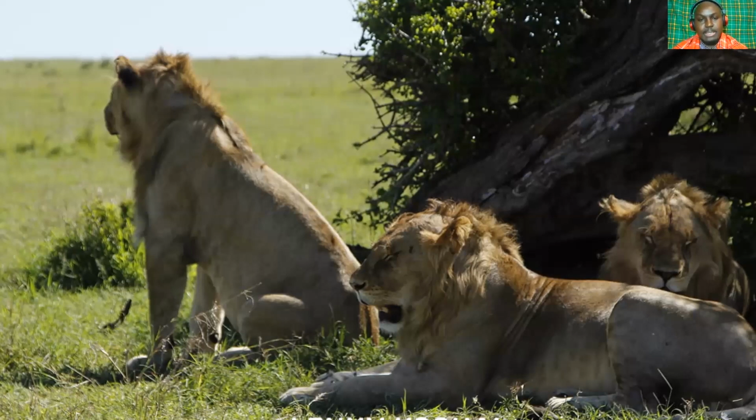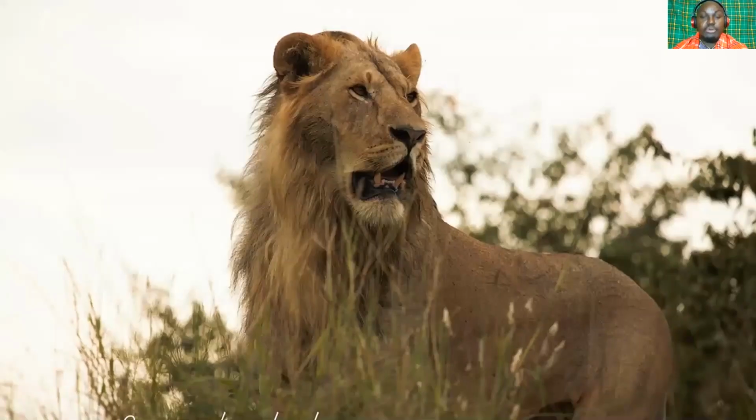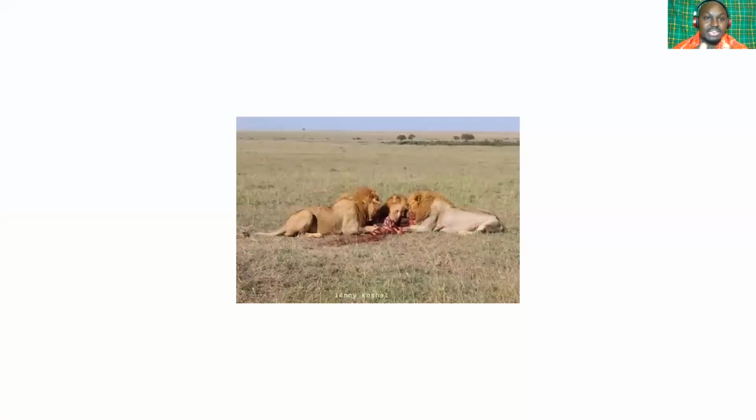Then after that, when they take over the territory, now they take charge. If there is a big male, they make sure they fight with him and chase him away and take over. But also, they can kill for themselves before they get to their pride, whereby they can get females who can frequently hunt for them. They can also hunt for themselves because they have to survive. They have to be ready for the fight with other males. So they have to get energy and get their body big.